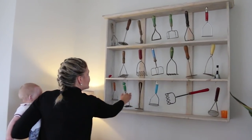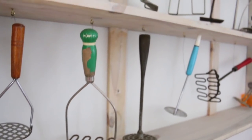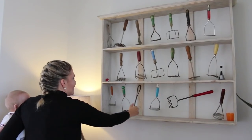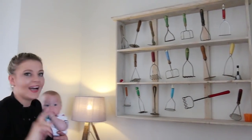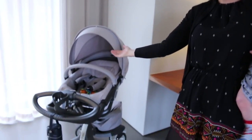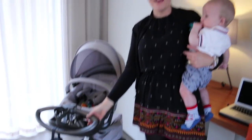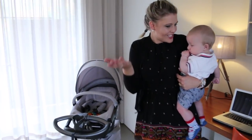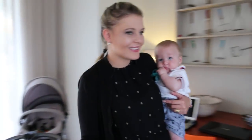Look at this lovely piece of art. It's all potato mashers. Look at this old one. And I specifically like this piece of art in the apartment. How cool, it totally matches. JP, your stroller matches. Yes.